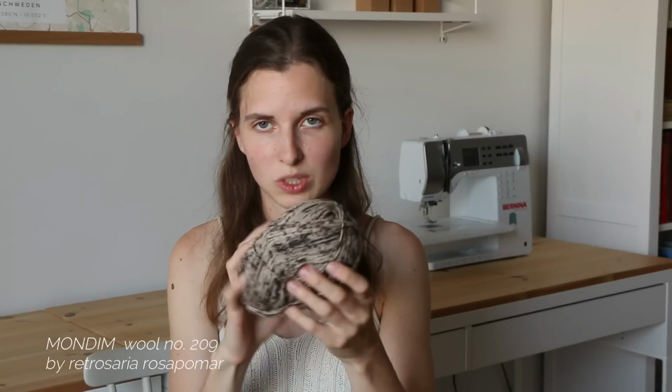It is 100% wool, and probably it would be better with a cotton blend or linen blend or something, but I decided to use wool for my last summer knit, so it will also work very well for autumn, and in winter as a layer probably. And I knitted a t-shirt, let me show you.